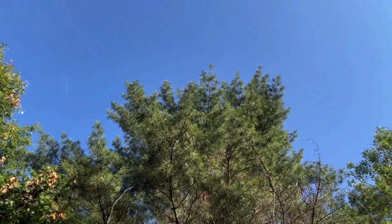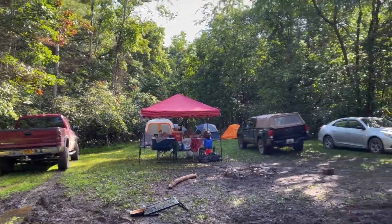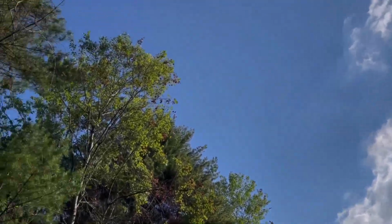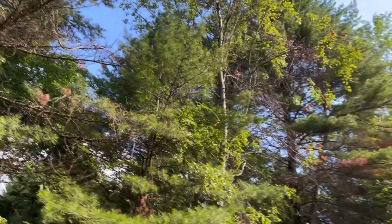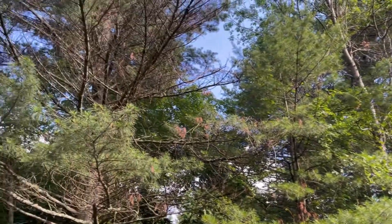Hopefully now that we have the Explorer and the Duramax fixed, we'll have decent luck for the rest of the trip. Blue skies, maybe luck comes along with that, but hoping my gear dries up because I'm headed home today. My tent's still pretty wet because of all the water falling off the trees. You can hear it right now.